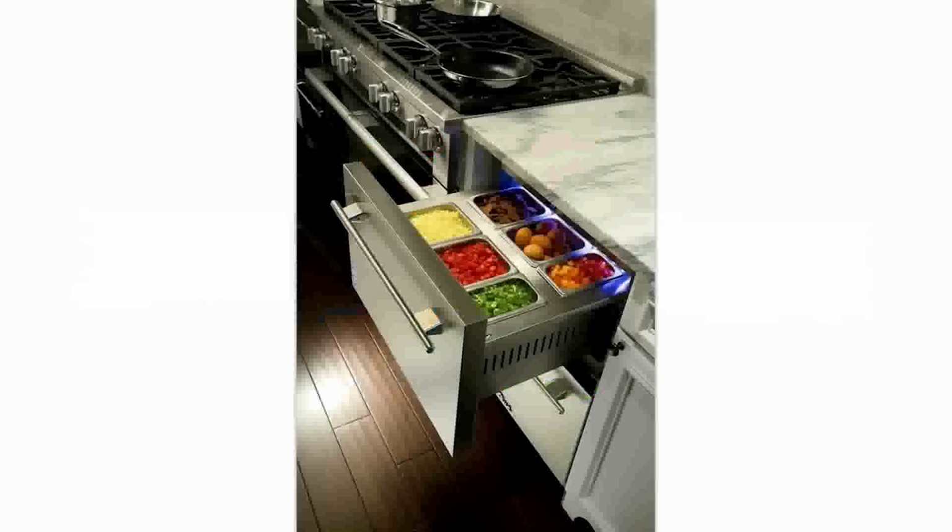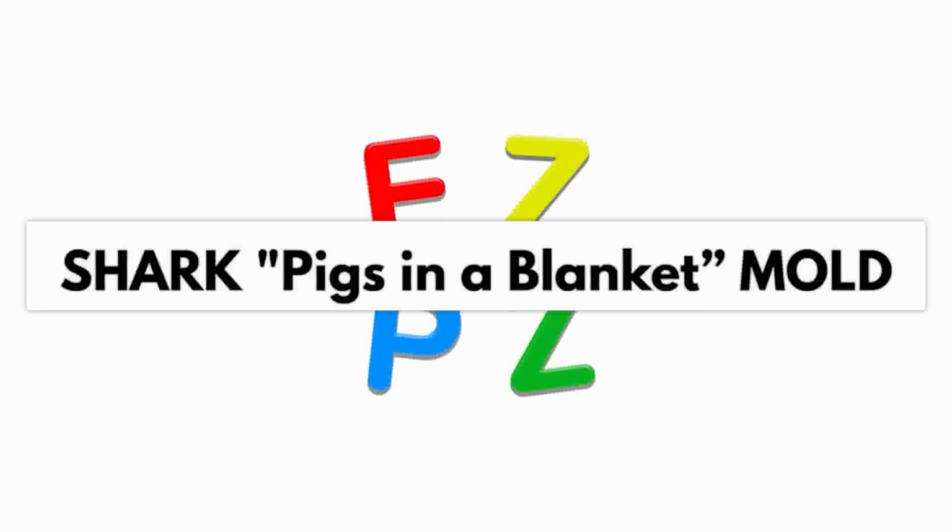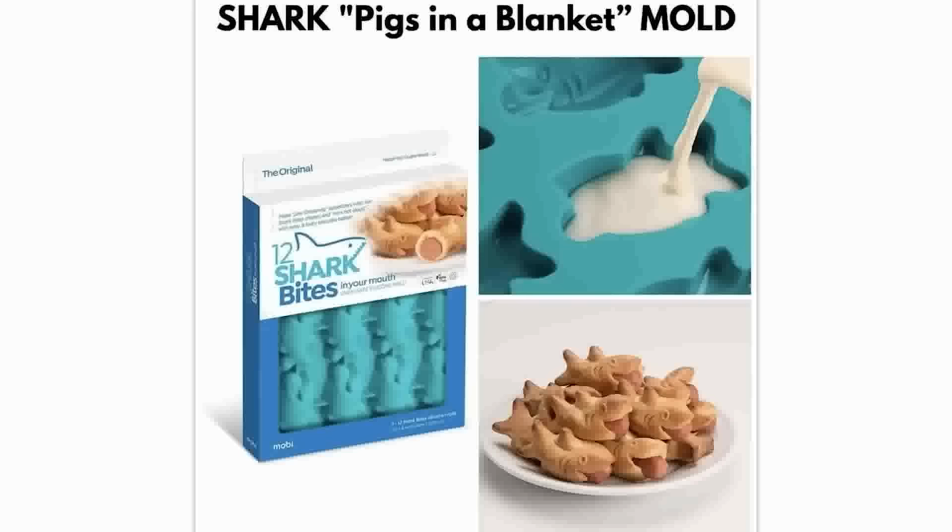Refrigerated kitchen drawers. Oh yeah, this is just rich people stuff. What do you need all that for? Like, whatever. Shark pigs in a blanket mold. Okay, what? You put the bread in, and then do you put the wiener in after? I don't know, this is confusing me.